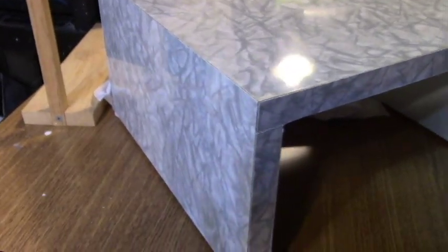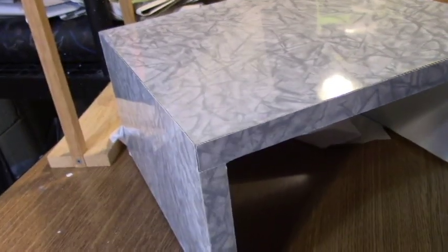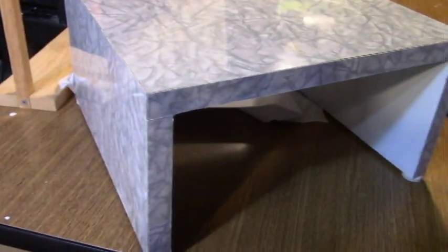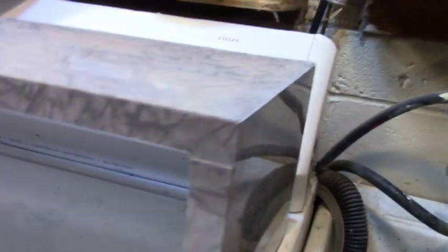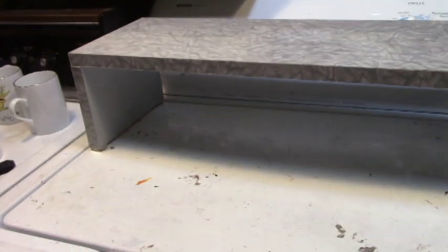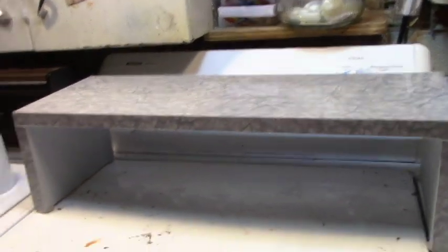And our other Formica should be here on Wednesday so we can complete the table. So then that will be it for the Formica-y stuff in the kitchen. Oh, yay. See, there's this side. And then I just painted the underside gray, so it should look nice. I'm going down next week to install them. So I'll be right back.